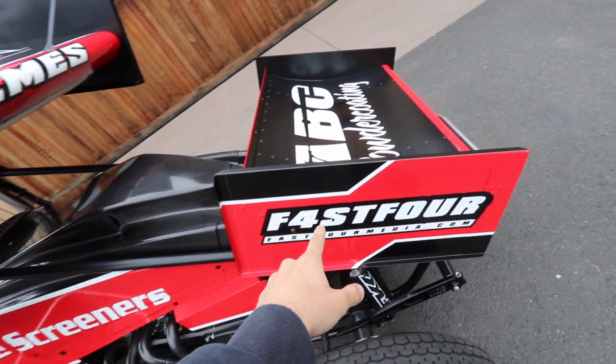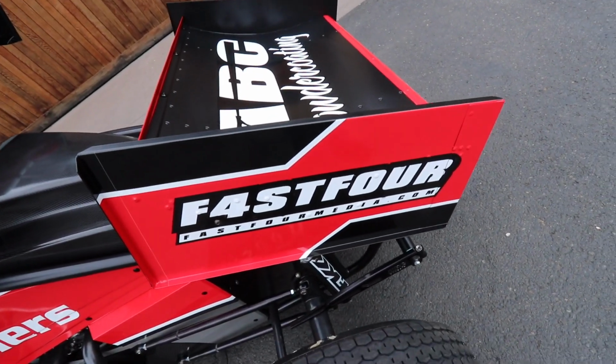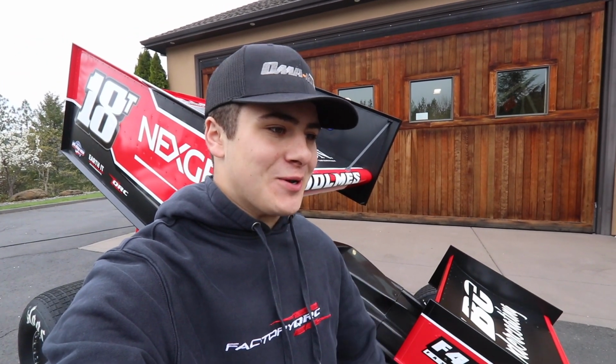Moving from the right side to the front wing, and you guys know Fast 4 Media, Kyler Shaw, once again supporting my team for the year. Kyler's one of my best buddies. He drove my outlaw kart at the Roseburg Indoor.